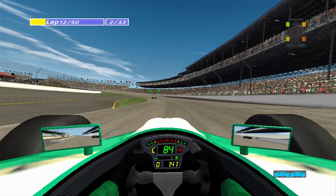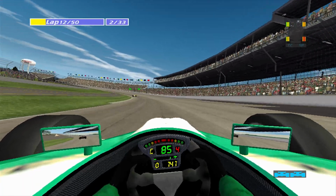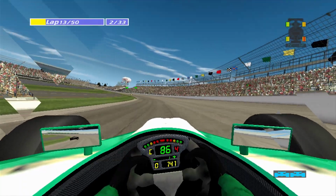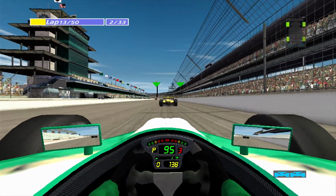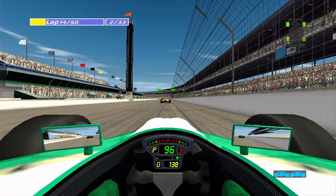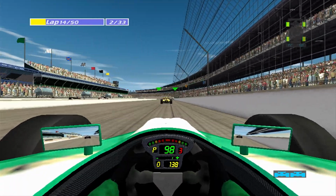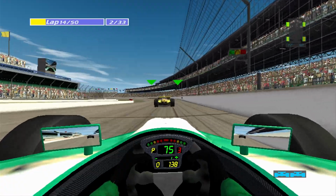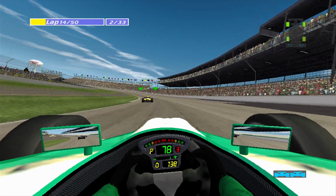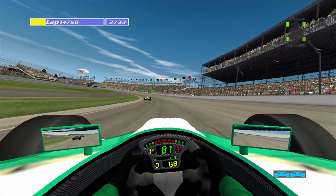As always, I'll get through the caution period and then I will return once the race resumes in just a moment. Green flag this time by. And there we go, we get the command for the green flag. I will try and do the same as I did for the last restart and hang back a little bit and see if we can get a jump on Hornish.